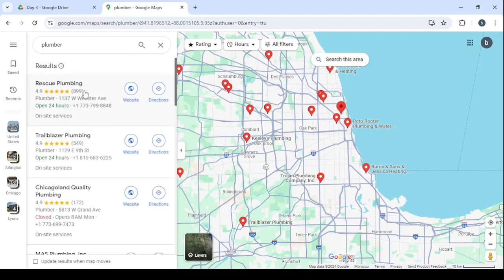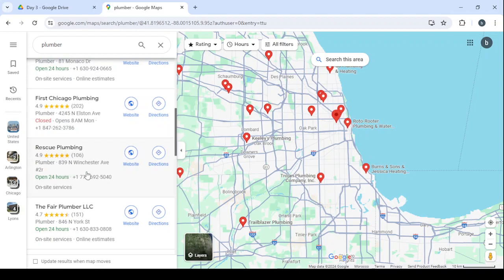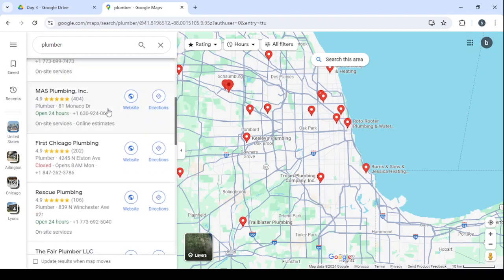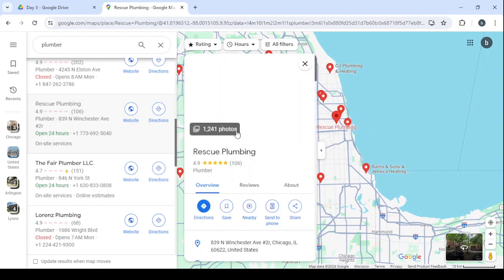Even though it's the same name in here, this one is on Webster Ave. Let's see this other one. This one is on Winchester Ave, so it's not the same, and I think it's the second branch of the same plumbing business. So here let's check this Rescue Plumbing profile. Let's wait for it to load.